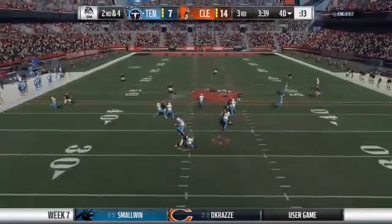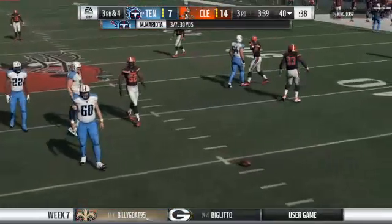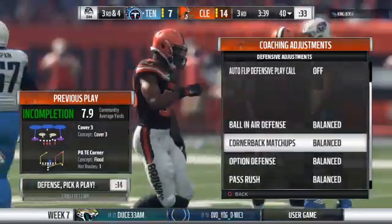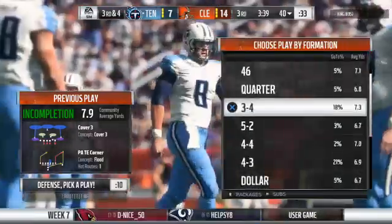2nd down, Mariota. Oh, the ball comes out on the hit, but they'll say it's incomplete. Pressure, and that's certainly going to be a key to this game going forward. And that time, they were able to get in there and influence the throw. And remember, quarterbacks got to get rid of it. They don't have the tuck rule that they can fall back on anymore.